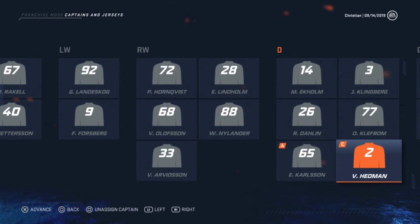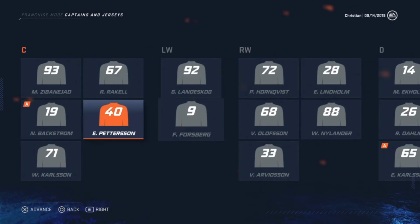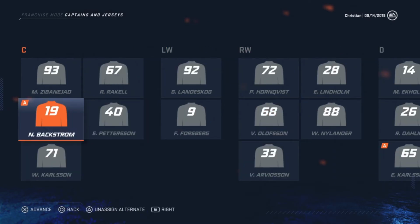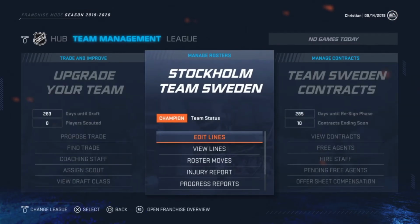He's been in the NHL, he's been one of the best defensemen in the NHL for many years now. Erik Karlsson, another elite defenseman, will be wearing the A. So the top defensive pairing are captain and assistant. And then Nick Backstrom will be another assistant captain for the team.